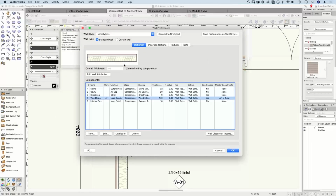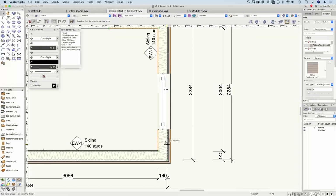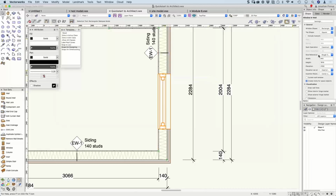So if I go back to this wall here, I've got a window in that wall. Let's go back to my shape. Let's go to my wall closure, and let's look at wrapping. And I should just be able to click on that one, and it's going to wrap. Now it's going to use from edges. It's going to use the left and right the same. And okay. And I was hoping that would wrap that one in.